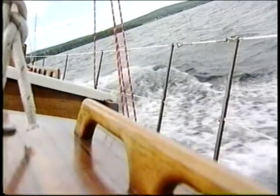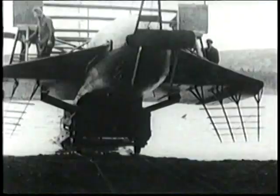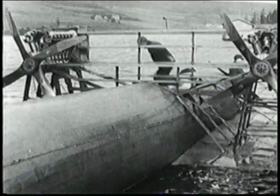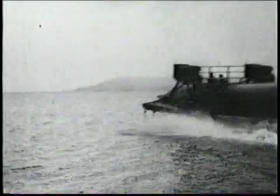Early in the 20th century, something magical happened. Alexander Graham Bell, the inventor of the telephone, built a boat that went nearly twice as fast as all the boats and ships that came before it. It was a boat with wings. He called it a hydrodrome, meaning a machine that flew in water. Today, we simply call them hydrofoils.